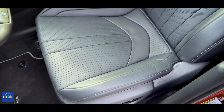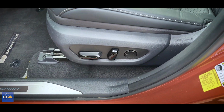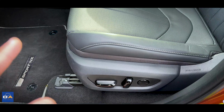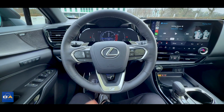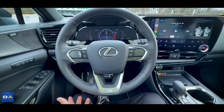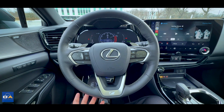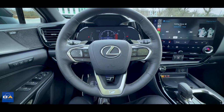But the front seats are heated, and it's also optioned with ventilated seats too. You do get power lumbar, but no thigh supports or anything additional like that. All right, now the steering wheel. Unlike the seats, the steering wheel actually does have real leather. So again, I don't know why they chose to put the real leather just on the steering wheel, but not on the seats, but okay.